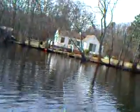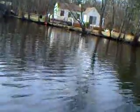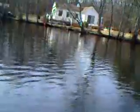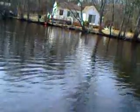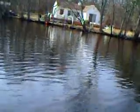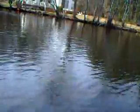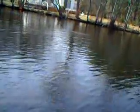I don't know what the water temperature is. The air temperature is supposed to go into the 60s today, mid-60s. So it was about 56 degrees when I got here, although it doesn't feel like that with the wind. And we're just going to keep fishing here.